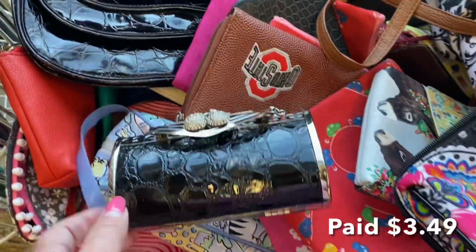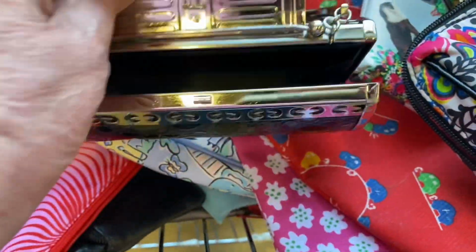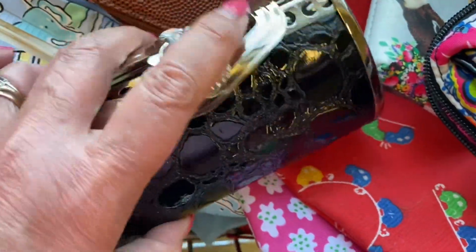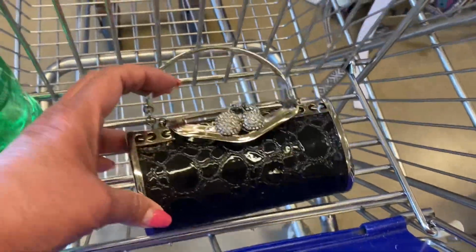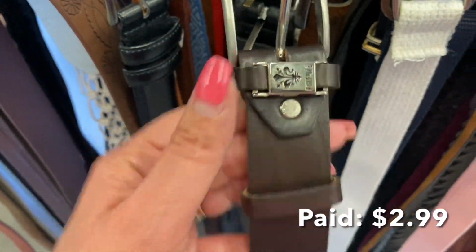One of the first items that I picked up here at the Goodwill store is a Cellini New York evening bag. What I love about this cute little bag is it has a handle that you can also tuck inside if you'd rather carry it as a clutch. It also has some really pretty rhinestone detail. I love picking up belts. They're easy to list and to ship.